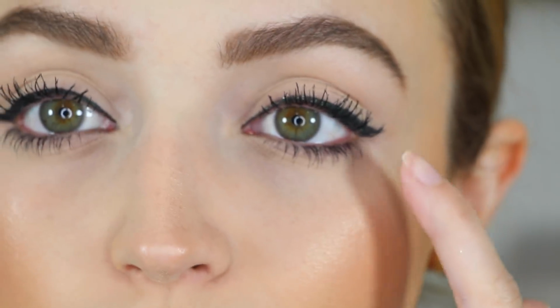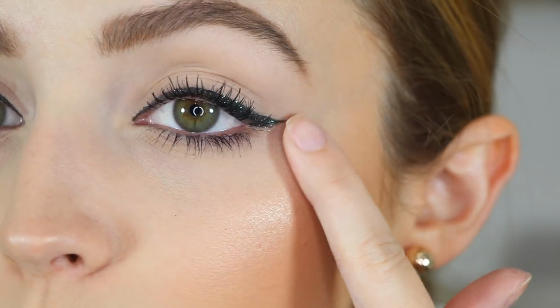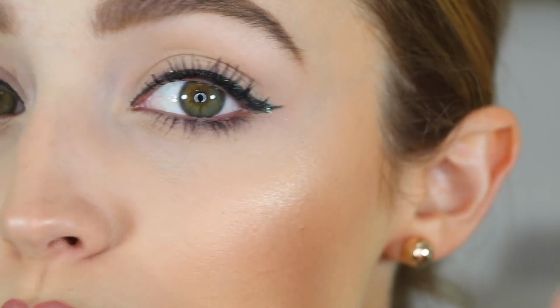So I think that's really cool. You can use this eyeliner both ways. The only thing I would be worried about is if you rub a little bit too hard, you might mess up your eyeliner. Like, you might actually take off your eyeliner trying to activate the glitter, you know what I mean? But it is a really cool effect. I mean, look at that. It really just activates the glitter. I think that is so cool. Wow, I really like that. I'm into that, I'm into that.